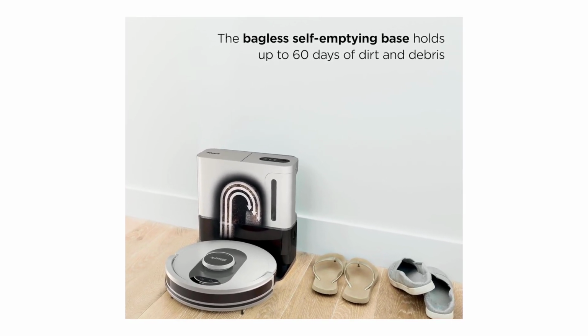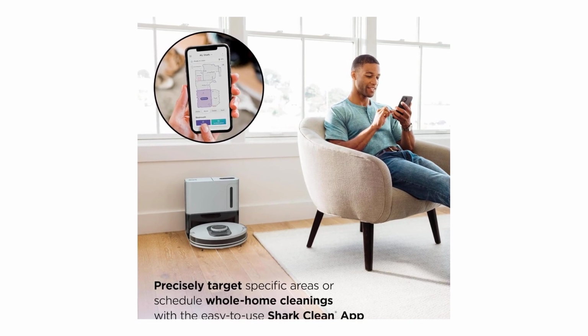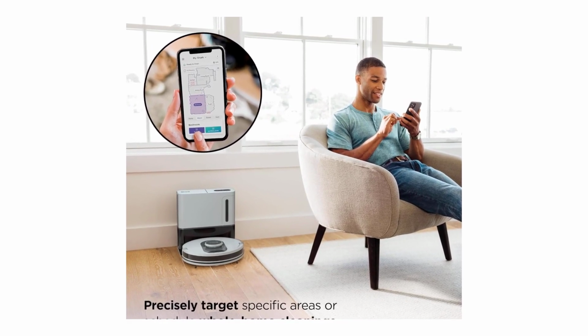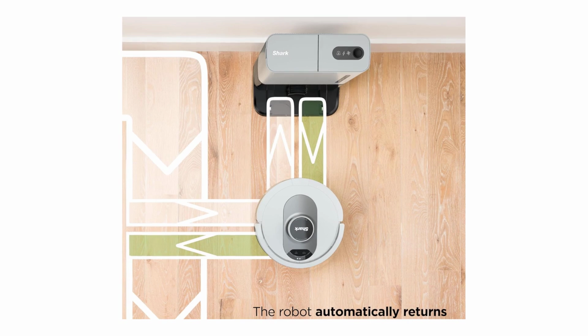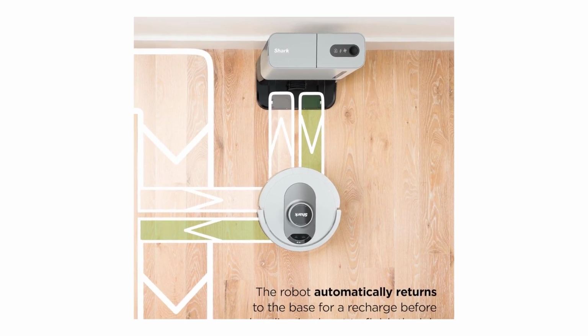The Shark AI Ultra boasts 360-degree LIDAR navigation, allowing it to map your home with precision and adapt to changes in the environment. It's perfect for pet owners, thanks to its self-cleaning brush roll and superior suction power designed to capture pet hair and dander.